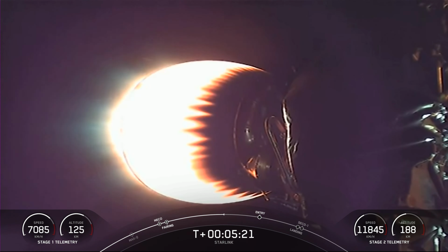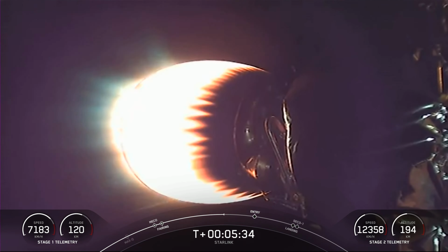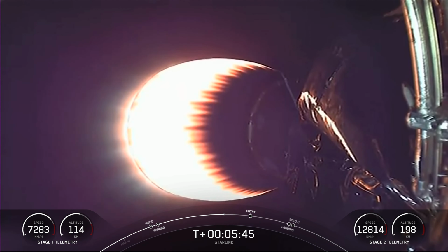Now, the entry burn will be 3 of the 9 M1D engines reigniting. That helps slow the vehicle down as it makes its way back through the Earth's atmosphere. Once the entry burn concludes, the atmosphere actually helps to scrub most of the velocity on the first stage. And then it will utilize a single engine burn for the landing burn just a minute later after the entry burn concludes. And we are attempting to land on our drone ship, A Shortfall of Gravitas, tonight.